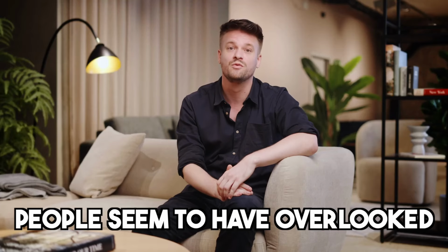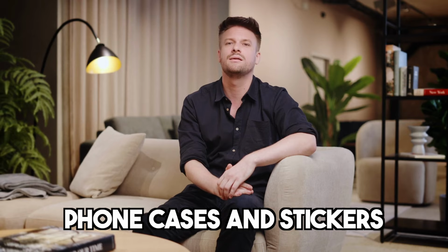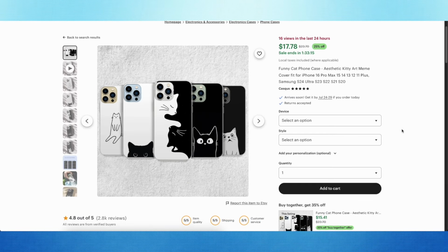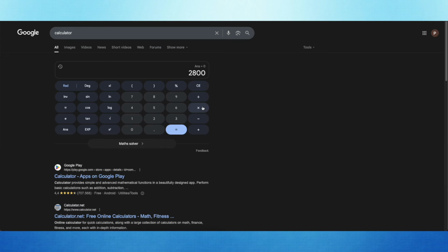People seem to have overlooked two simple but profitable items: phone cases and stickers. Take a look at this example. Someone's selling phone cases for $17 each, and they've got over 2,800 reviews. Assuming just 2,800 sales, that's almost $50,000 in revenue.